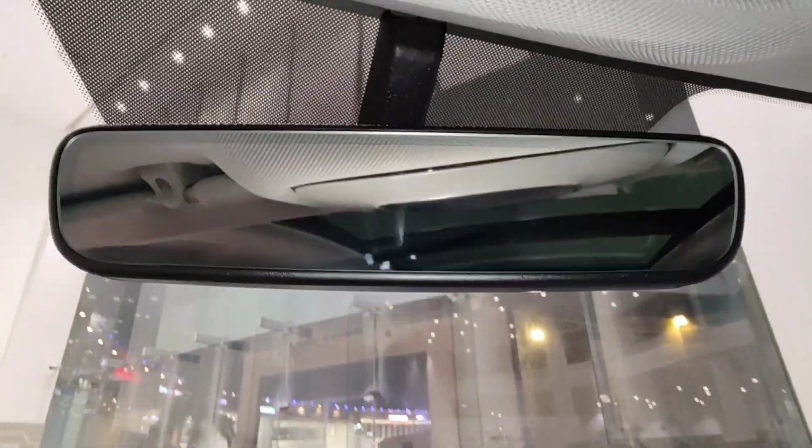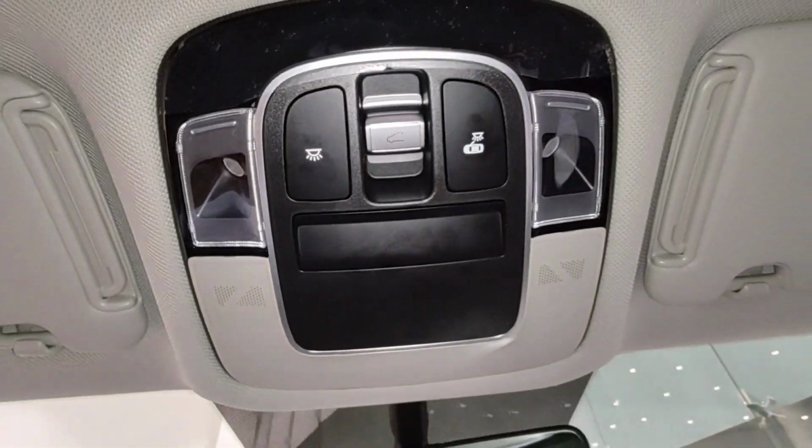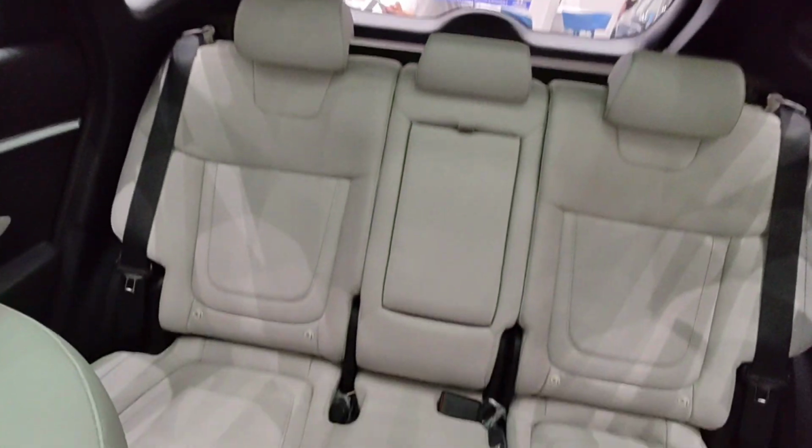Good thing they included this auto dimming feature in this mirror to protect your eyes from the high beams behind you. And let's not forget the star of the show, which is the panoramic sunroof, which for me personally is a big deal.